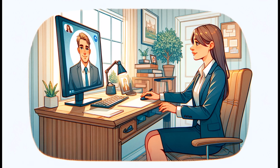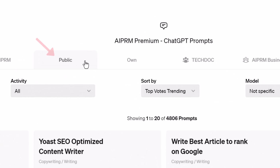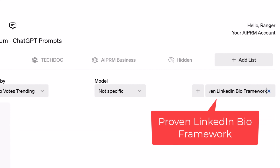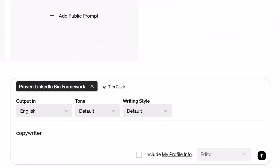The first step is to set up the AI PRM prompt. Log into ChatGPT, and on the AI PRM dashboard, click the Public tab. Go to the search field and enter Proven LinkedIn Bio Framework. Select the prompt. Go to the input field and enter the text requested by the AI.